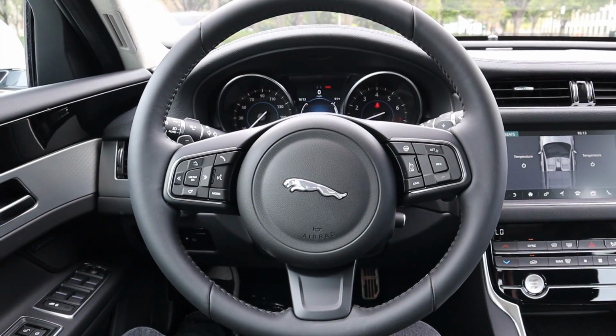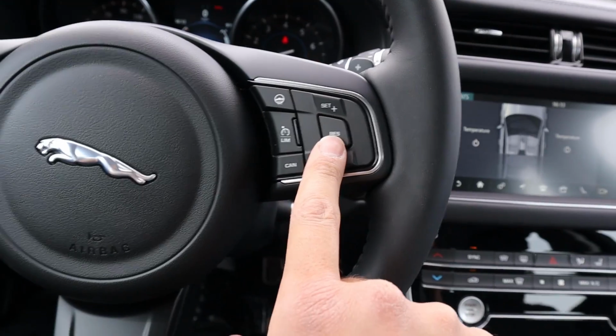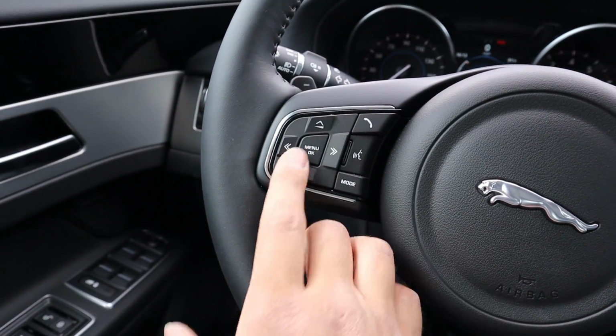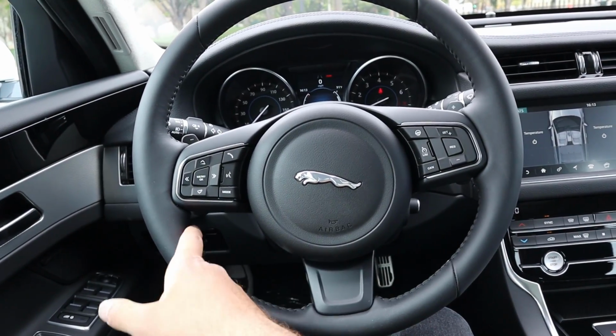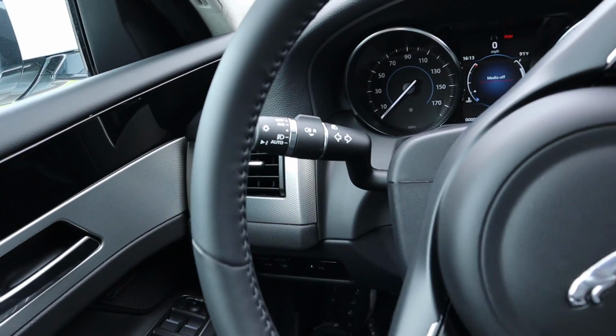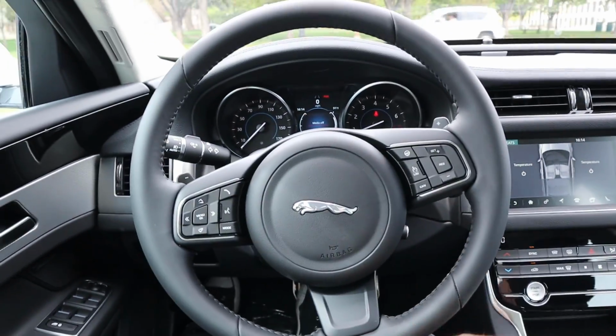Here's our steering wheel in the XF. So you've got all of your controls for the cruise control on this side, your controls for the center stack and the voice commands on the other side. Very soft leather all around, black stitching all around that as well. And then you got your stalk for the lights, windshield wipers on the other side. That's all for the steering wheel.